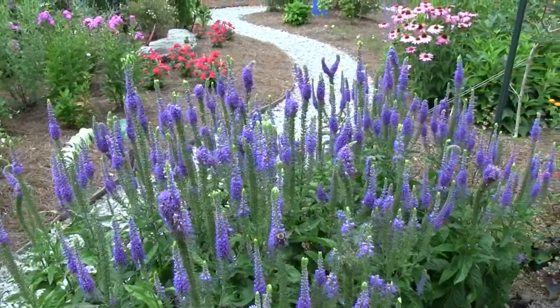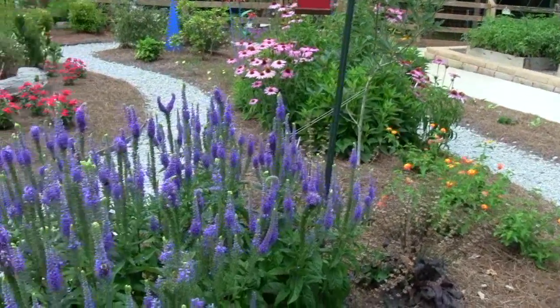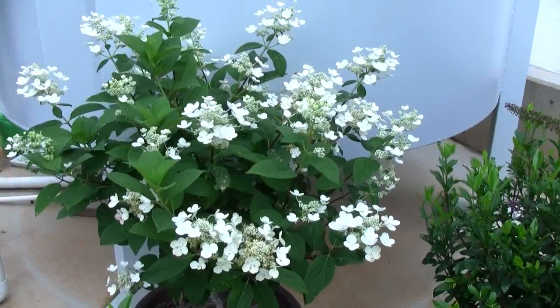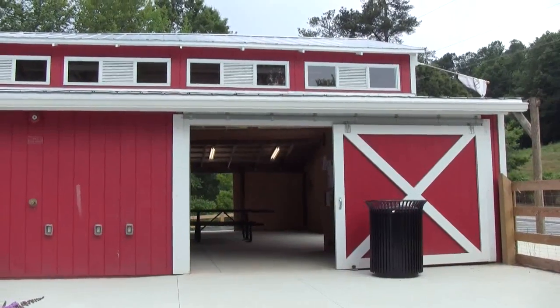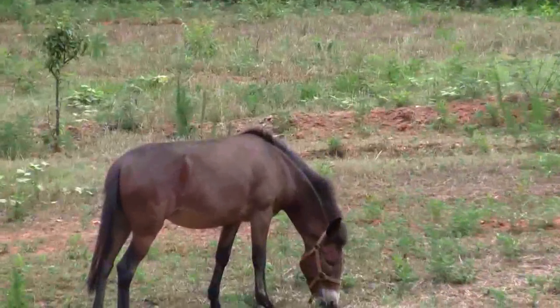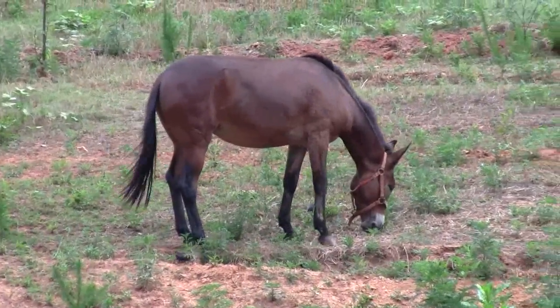Here are some nice purple flowers. Then we have some white flowers here. I wish these were labeled, but there's no label. We can go inside the barn here. It looks like it has a picnic table inside. Looks like we have a horse farm on the other side of the road here. Somebody getting their lunch, perhaps.